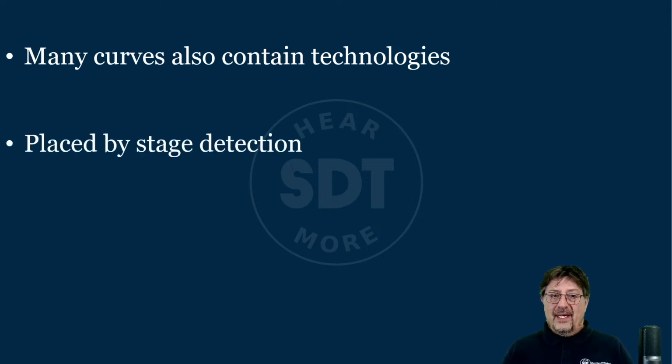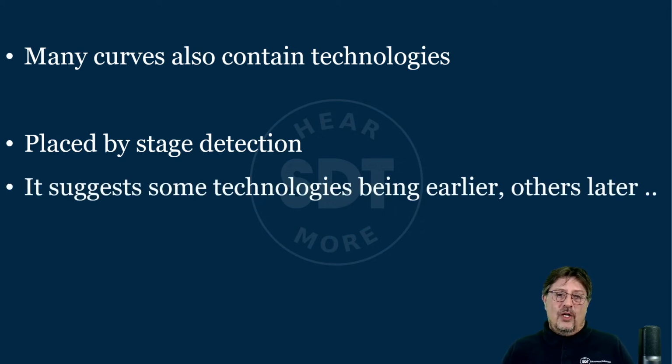But many curves also contain technologies in this picture, and those technologies are placed by detection stage, suggesting that this is before and this is after. Now, I get a feeling very often that this actually creates this versus approach.